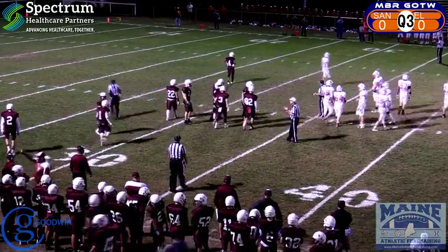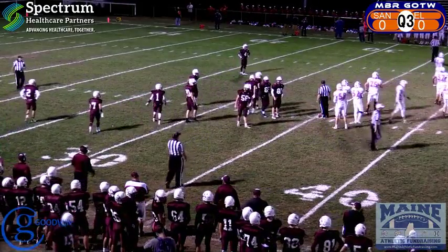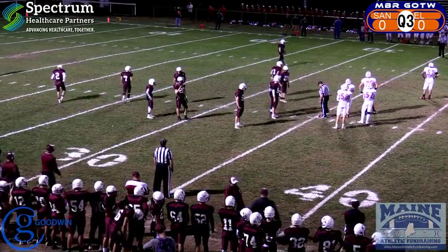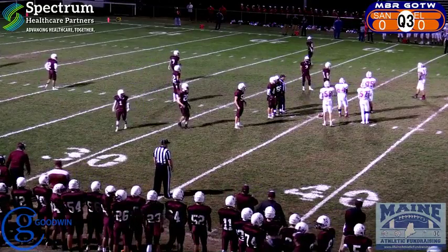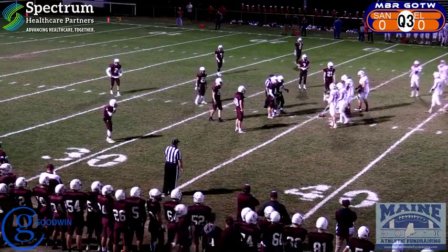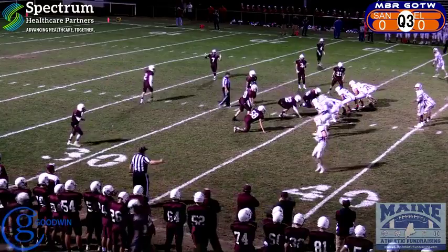They're going to go for this one. It's 4th and 8, but they're going. They're not going to punt this ball. On the 35-yard line, 4th down, 8. There they go. So here we go, 4th and good 8.